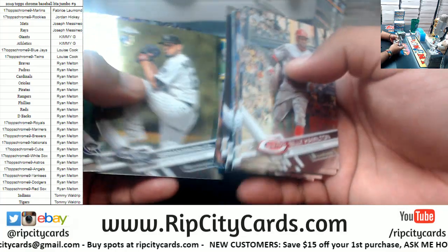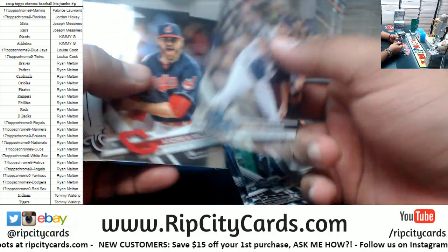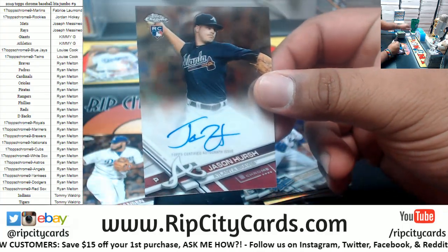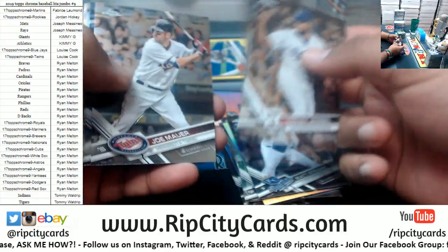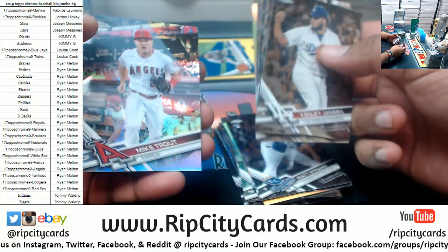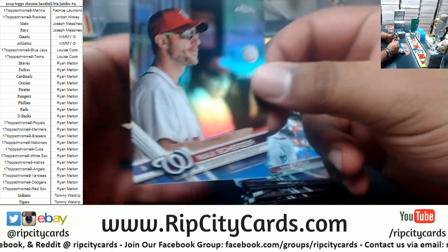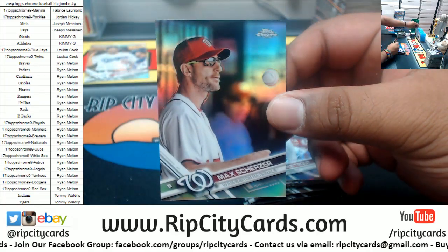Pretty sure that Judge will go for some guap. Is this a variation? Nope. For the Braves, Jason Hirsch, the autograph. Is that a... No, but this one is. This Scherzer's gotta be a variation. Yup, code 957. That is a short print.